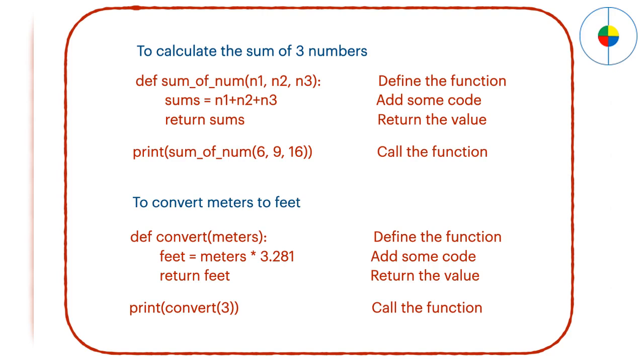There are only 3 simple steps to create a function. Step 1. Define a function. You use def to define a function. You can also pass some parameters to the function.